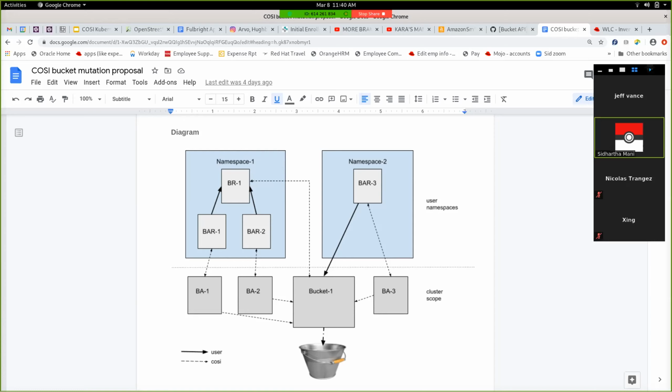I mean, it's a good question, but I believe that bucket 1, as long as BA3, so let's say you get rid of the whole left side of that picture, right? Yeah. And all that's left is namespace 2, bucket 1, and BA3, right? So there's still a link between BA3 and bucket 1. But we don't want that to be the only thing keeping bucket 1 alive, because otherwise the deletion of BAR3 would cause the bucket to vaporize, and deleting a BAR is not supposed to delete any data. Well, there's that, and also it becomes a dangling bucket, like there's no reference to it.